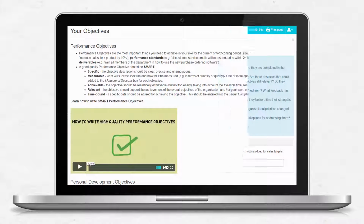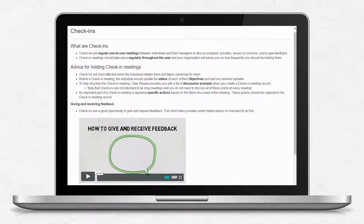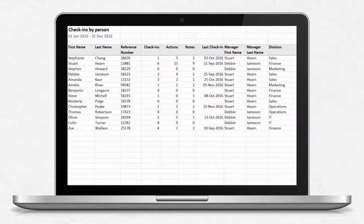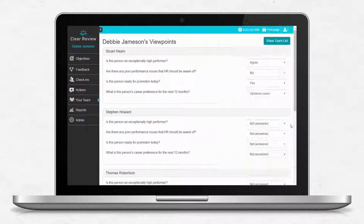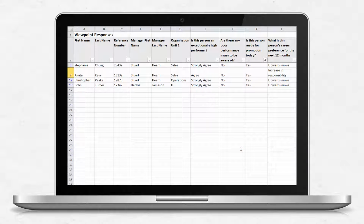It gives employees and managers advice on how to set good quality objectives and give feedback effectively via its built-in guidance and animated videos. ClearReview's reports give you visibility of the objectives that are being worked on across the organisation, as well as how frequently each employee is checking in and giving feedback, something that simply can't be done using a paper-based approach. ClearReview enables you to collate data on the performance and development of your employees from across the organisation without having to do appraisals, and you can analyse this data to inform your decisions around pay and promotions.